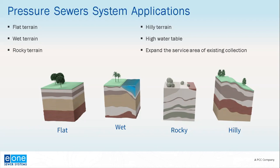Where there's a high water table, where the terrain is wet, this is another type of condition that is very well suited to using low pressure. Where you've got a lot of high rock content, where the terrain is hilly, where you've, again, got a high water table. And also, if you've got some existing gravity, this might be interesting to some of the builders joining us today.